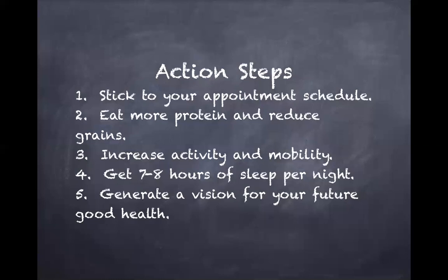The crappy thing is that your choices throughout your life have brought you to the state of health that you're at right now. But the inspiring aspect of that is that as you begin to make different choices, you can create greater and greater health moving forward. So that's what I want to leave you with, to encourage you with. You are in control of your health. Be proactive. Take some action steps.